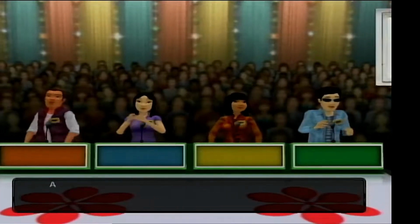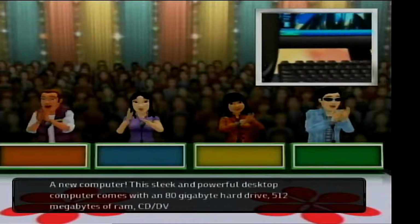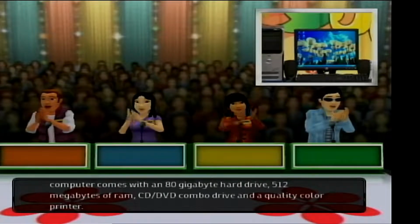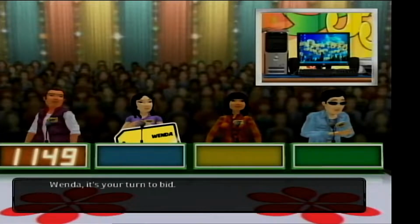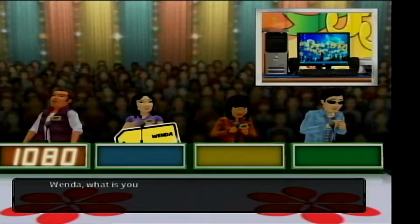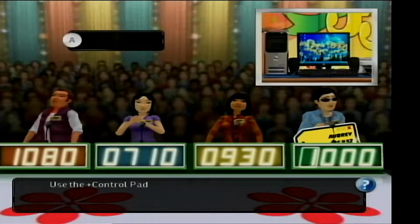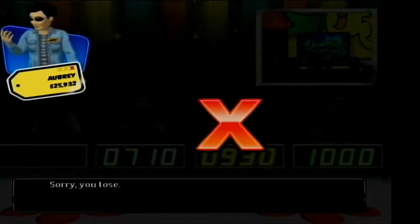Welcome to Contestants Row. A new computer. This sleek and powerful desktop computer comes with an 80-gigabyte hard drive, 512 megabytes of RAM, CD-DVD combo drive, and a quality color printer. What is your bid? This item's actual retail price is... Strike two! You lose. You got your second strike. Be careful. One more, and it's game over.